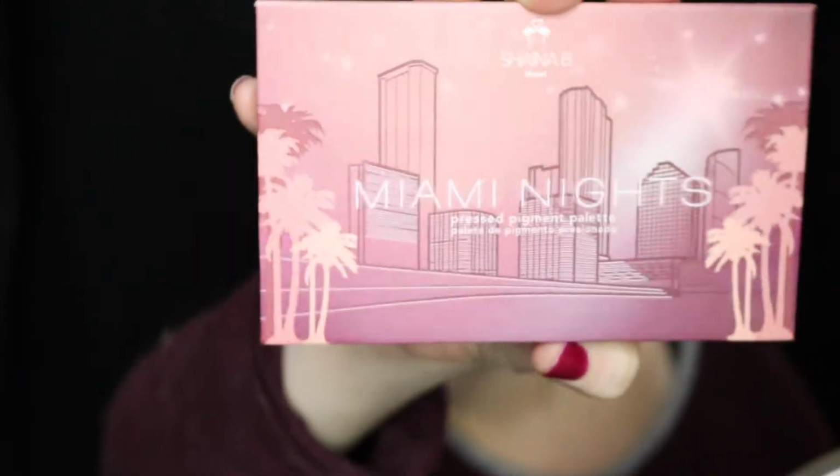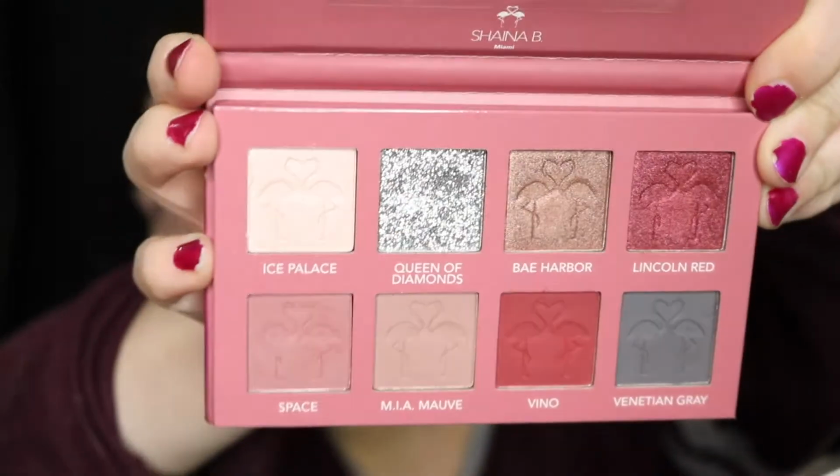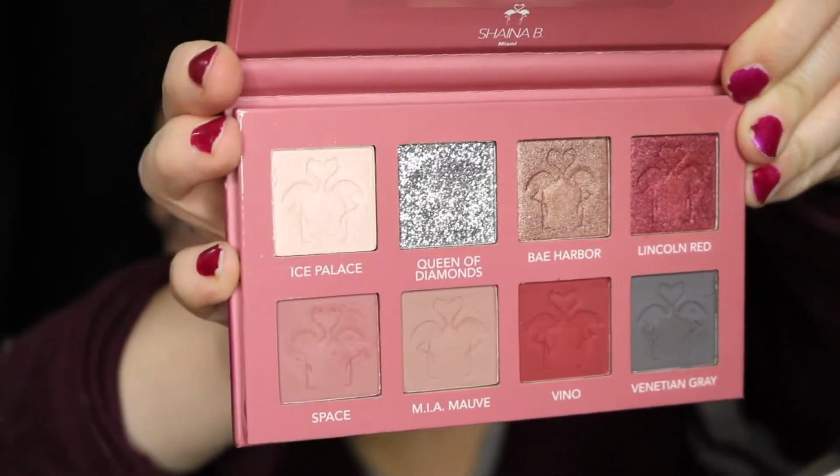Today I had this desire to play with this new palette that I got in from my Ipsy Plus bag. I've already swatched the palette, haven't played with it on my eyes, but I think it could be like the best Valentine's Day palette. The palette is from Shaina B. This packaging is adorable. I think she's based out of Miami, so a lot of the things have palm trees or flamingos on them. And the embossing on these eyeshadow pans, isn't that adorable? They're little flamingos. But I have to say, I adore this color story. I know it's so basic and boring. That's kind of why I like it.